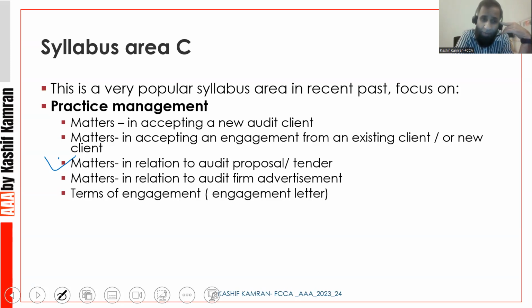Matters in relation to the audit firm advertisement. We have seen a question on that in the early history of AAA, where you were given an advertisement and there were some flaws in the advertisement. And you need to identify what the issues are in the advertisement of the audit firm. Firms are allowed to advertise, right? But there are some conditions. So have those conditions been met?